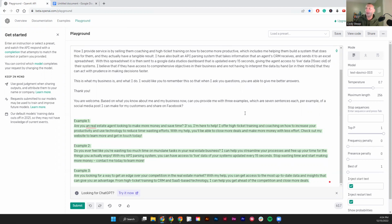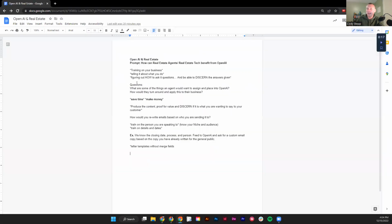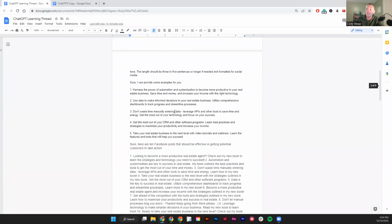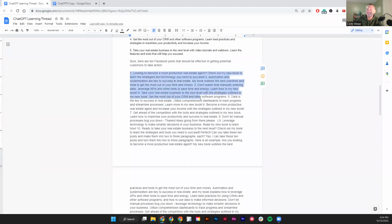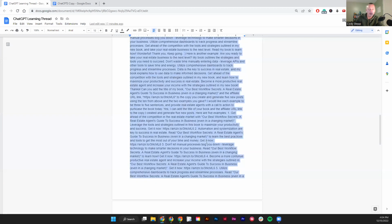Now, I had given it the instruction for 3 examples. When I was playing earlier, I actually asked it for 10, and it was just cranking them out for me. That was really cool to see. Now, eventually you will see, here's how it gets translated over, eventually it will kind of clog up ChatGPT.